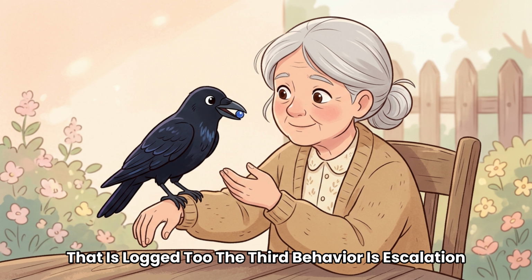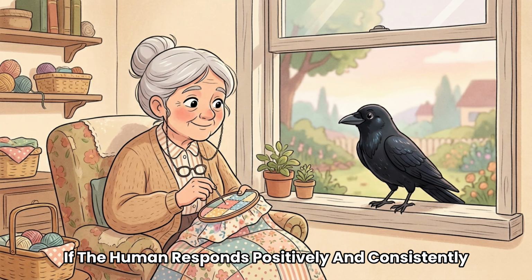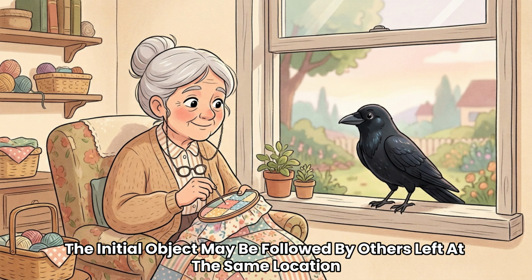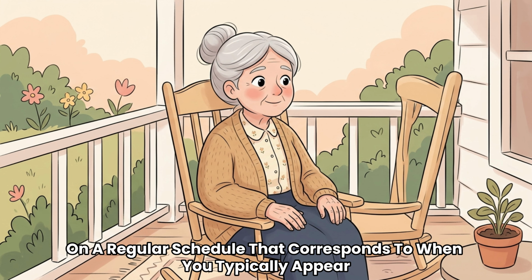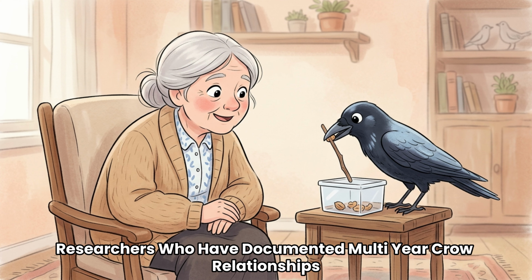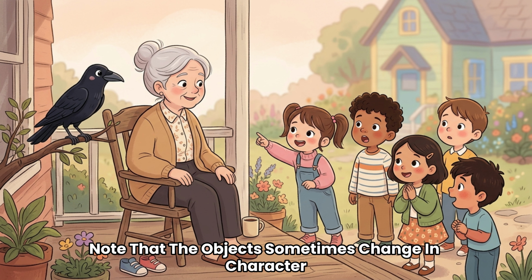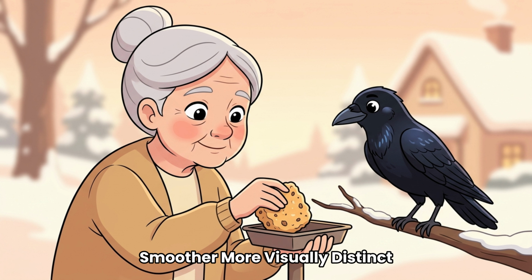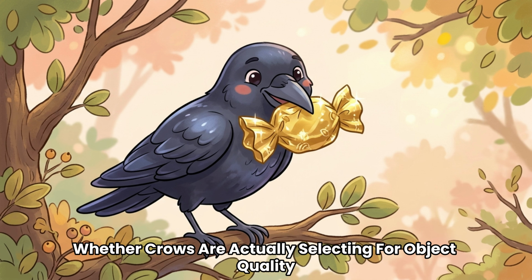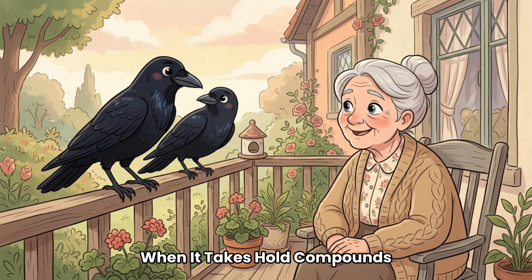The third behavior is escalation over time. Crow gifting, when it occurs in a genuine, ongoing relationship, tends to increase in frequency if the human responds positively and consistently. The initial object may be followed by others, left at the same location, sometimes on a regular schedule that corresponds to when you typically appear. Researchers who have documented multi-year crow relationships with specific humans note that the objects sometimes change in character, from random debris to items that appear more deliberately selected, smoother, more visually distinct. Whether crows are actually selecting for object quality is still debated. What is not debated is that the behavior, when it takes hold, compounds.